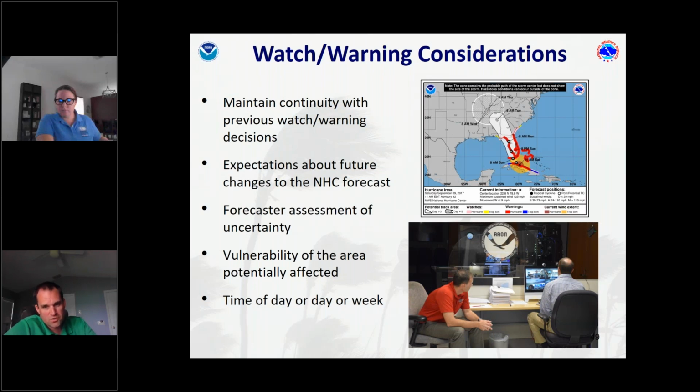We don't really like to issue watches and warnings at 11 p.m. at night. That doesn't really give people a lot of lead time. So we're typically much more likely to issue them at 5 p.m. than 11 p.m., for example.